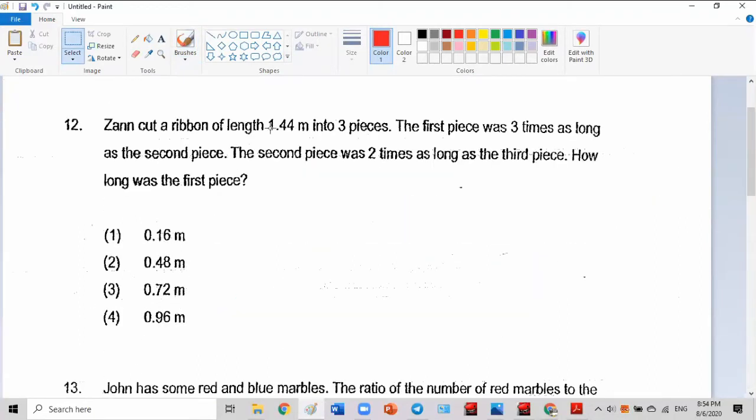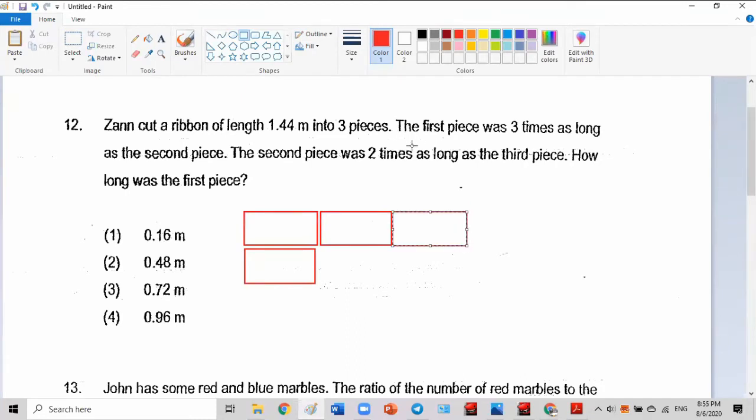Then cut a ribbon of 144 into 3 pieces. So you have 1 piece, 2 piece, I don't know. The first piece was 3 times as long as the second piece. So if this is the second piece, the first piece is here. 1, 2, 3. Can you see? The second piece was 2 times as long as the third piece. That means the third piece is like that. This is 2 times as long. Can you see or not? Hello, people?